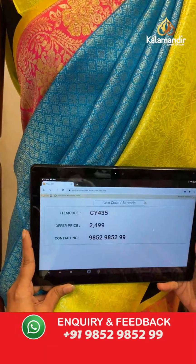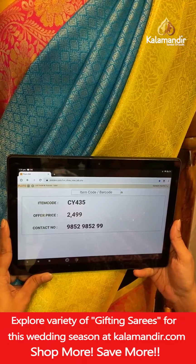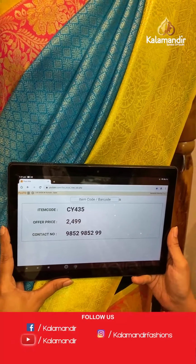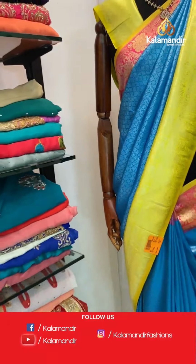For pricing details, the sari code is CY435, offer price is 2499 rupees. To place an order, take a screenshot, send it to our WhatsApp number 9852985299.